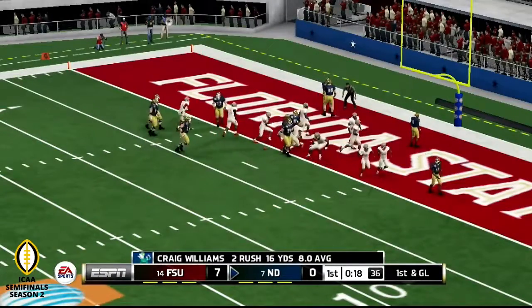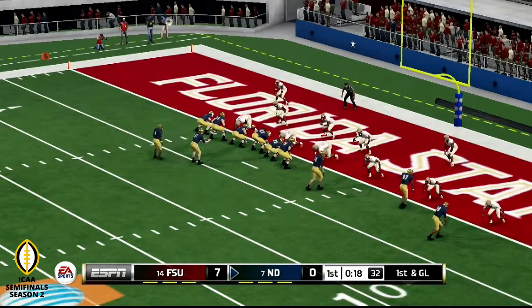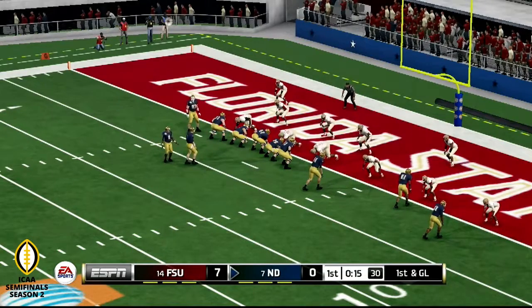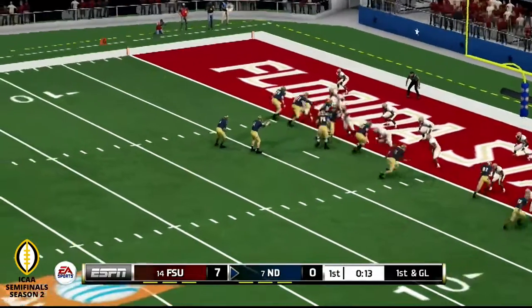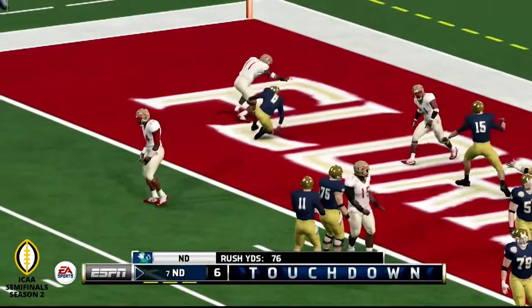This kind of execution from an offense can really affect the defense and their psyche. That's the second time on this drive alone they've been able to convert on a third down. This defense has got to be able to kind of gather themselves and try to find some confidence. Touchdown, Notre Dame!